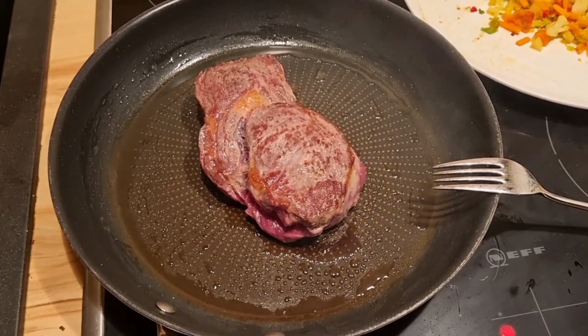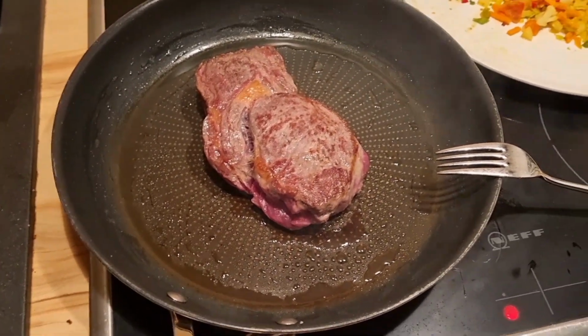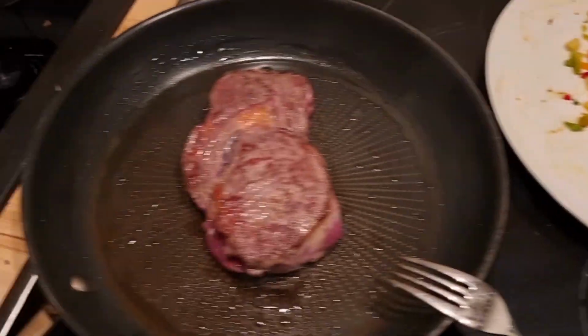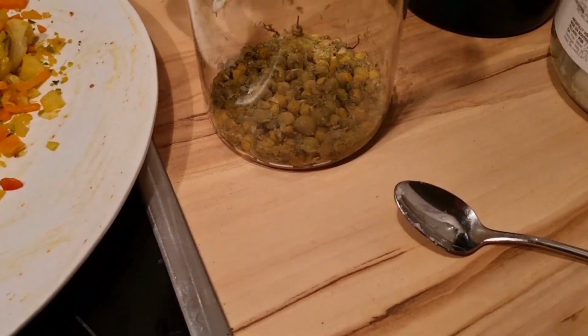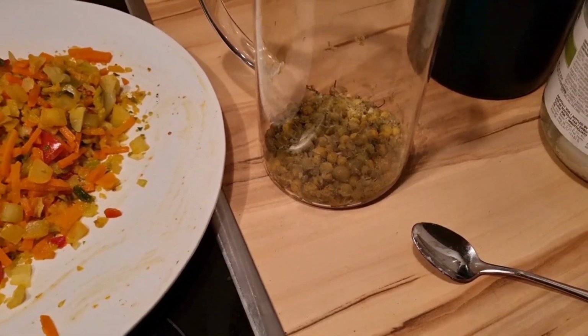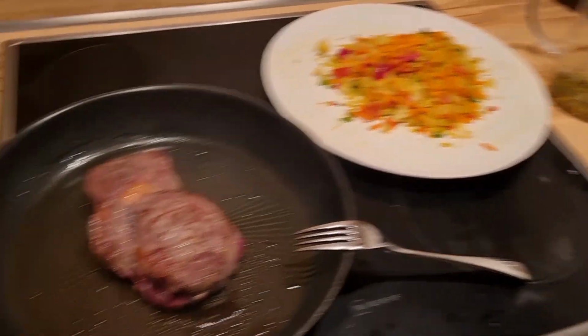Keto day 4 dinner. This is grass-fed ribeye steak, 350 grams, that I'm frying in beef tallow. Some vegetables will go into the fat when I lift the steak. I also made organic chamomile tea, which I very regularly drink in the evening, and I have it in a different room already prepared.